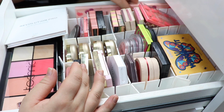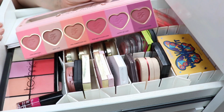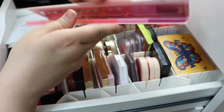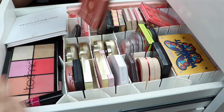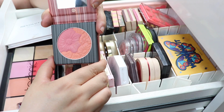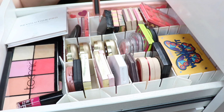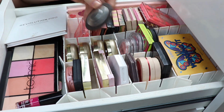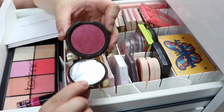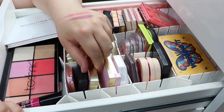I do have this palette as well, which is from Too Faced. This is now discontinued, but this is their Love Flush palette. Super pretty. I mainly stick to these three shades. This is one of my newest blushes, from BH Cosmetics. I still have not used it. I've swatched it. I've wanted this for so long, but now that I got it, I'm like, not gonna use it. Super smart, Paulina. I have one here from Becca, which I think is super pretty. This was on sale for like no money at all. This is the shade Foxglove, if you know, you know.